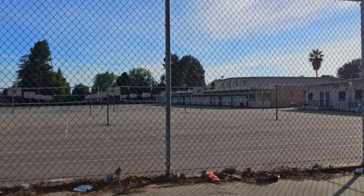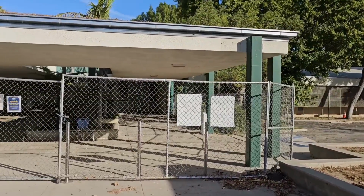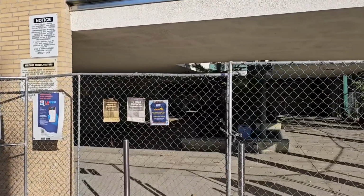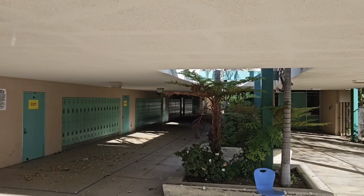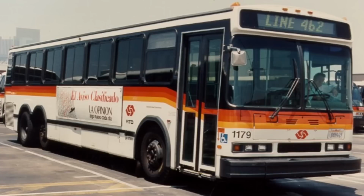Now, we lived in Reseda, but our grandparents lived here in Chatsworth, and my brother had some friends that went to this school and he wanted to go here. So my parents used our grandparents' address, and every day my brother would take the bus all the way up here to Nobel. And I'm not talking about a school bus, I'm talking about the RTD. Everybody remember when it was the RTD? Seems like a pretty crazy bus ride for a middle school kid, but it was the 80s. Anyways, because my brother went to school here, I have a couple memories of Nobel.